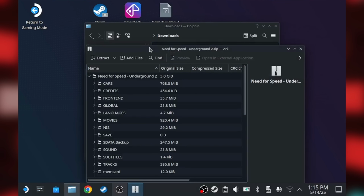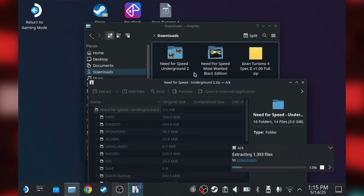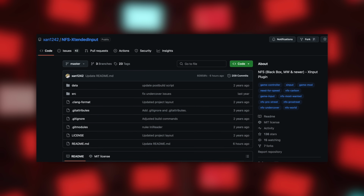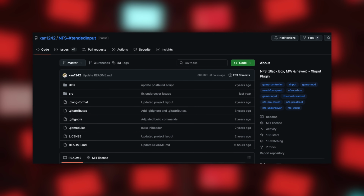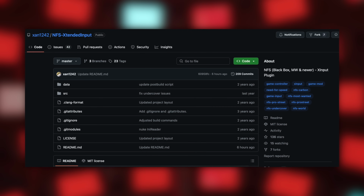Once the game is downloaded, open the zip folder and extract the main root folder to your downloads folder, and then go into that folder, right click speed.exe, add to Steam, and then launch it with Proton Experimental. The game should launch, but you're not going to have controller support, and there is a way around this. Go to Google, search for NFS extended input download, and there will be a GitHub page. There's no tutorial with it, but it's really easy.